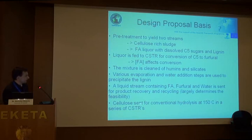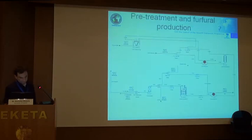The cellulose then, instead of being sent to a high pressure reactor, is sent, because now we have reduced the recalcitrance and made the material more digestible, to a series of CSTRs operating at lower pressures and lower temperatures.